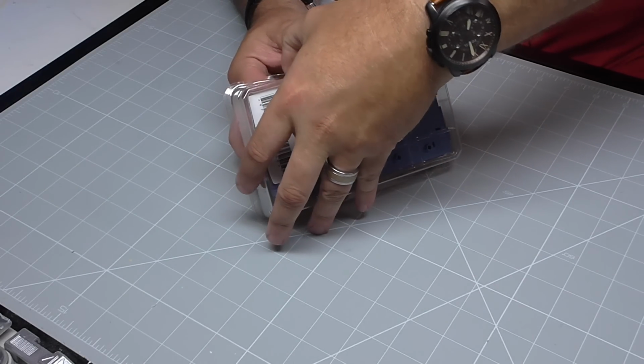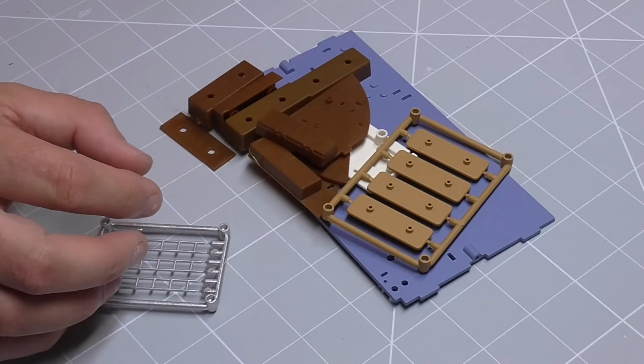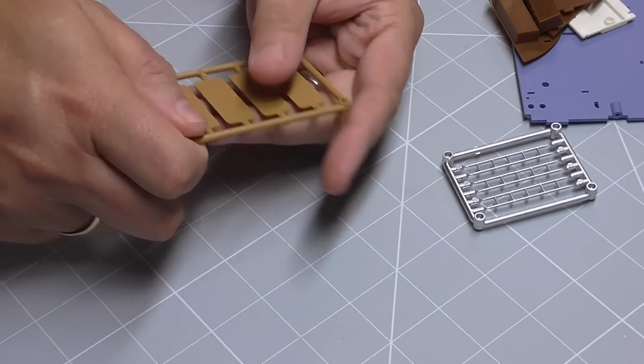So we're going to start with stage 21, and we're going to be doing the forward crew quarters. That means getting my ultra sharp sprue cutters out here, because I need to cut these parts from the sprue.